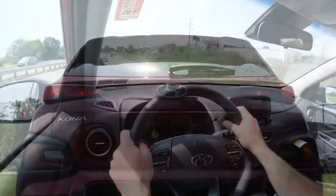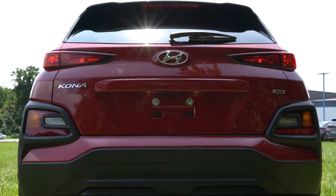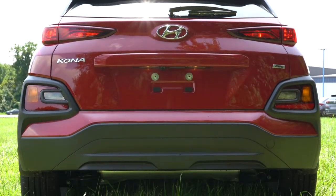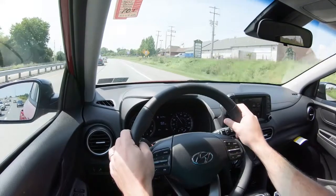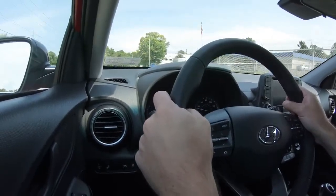In the back, you will get, for the front wheel drive setup, a coupled torsion beam rear axle. However, if you went with the all-wheel drive, you're going to get an independent multi-link rear suspension, which is not only going to lead to better ride quality, but much better handling as well. Therefore, for what it's worth, in my opinion, the all-wheel drive setup is certainly the route to go with the new Hyundai Kona if you value things like ride quality and handling. But nonetheless, either way, you will get front and rear gas pressurized shock absorbers.